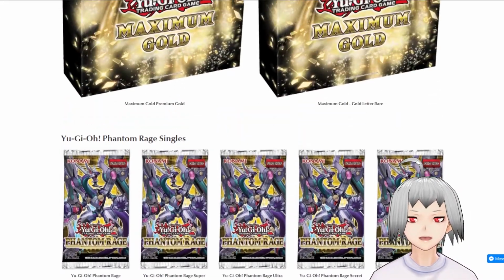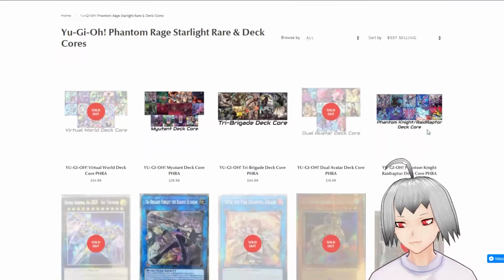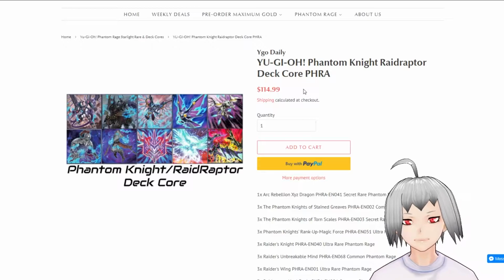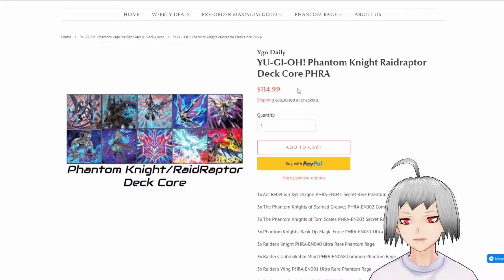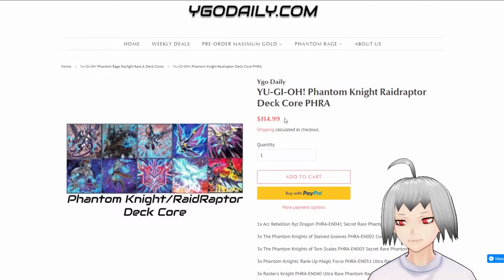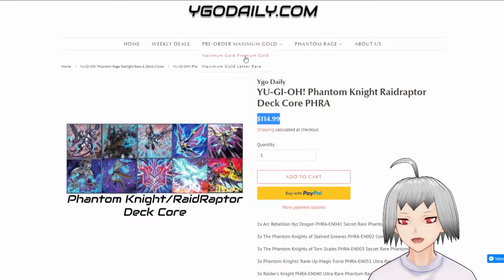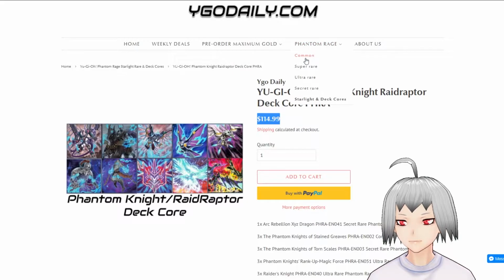But the one thing that caught my eye was, I didn't order a box of Phantom Rage, so I ordered a deck core. And the one I ordered was the Phantom Knights one, which is $114.99. But I did use a 5% discount coupon when I checked out, and basically it came down to a total of about $105. So this seems like a decent price, right? From one seller, and you could also buy just singles by themselves. So let's just go over to the singles.